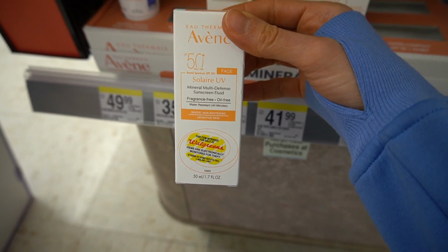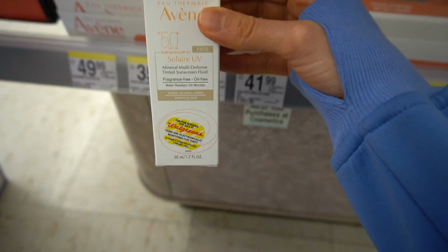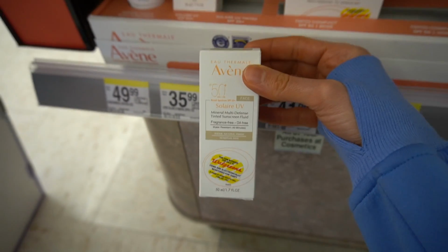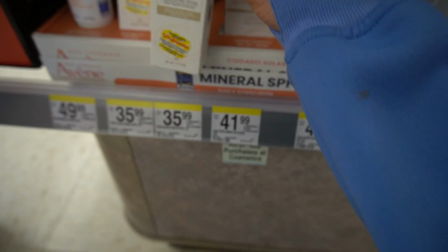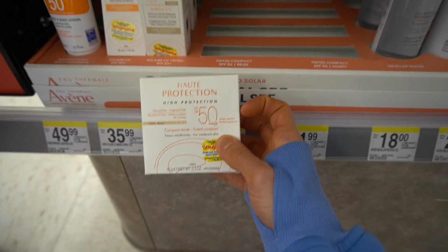This is a nice lightweight fluid mineral sunscreen, but it does leave a white cast. The tinted one, the tint's not too orangey. The nice thing about the tinted mineral sunscreens is the tint may offer some additional protection against visible light, which contributes to hyperpigmentation.